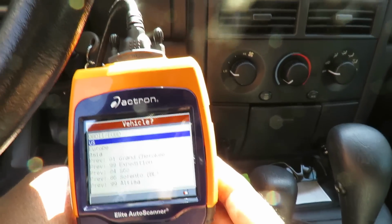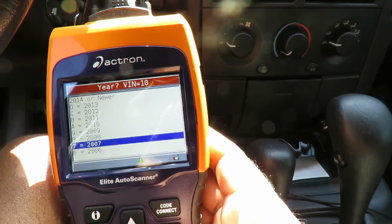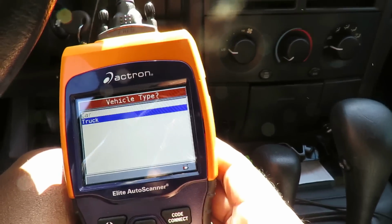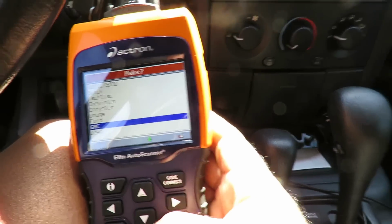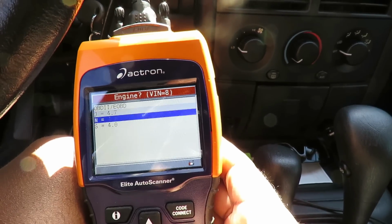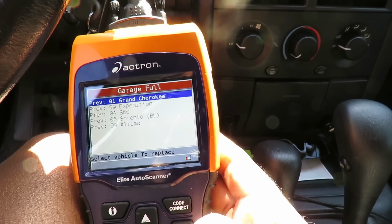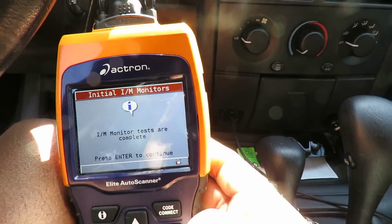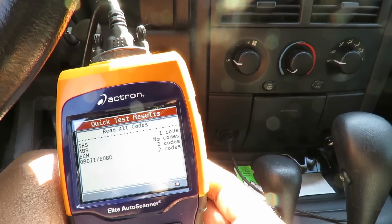All right, yes. All right, we got a U.S. model here. We have a 2002. It's considered a truck. And we have a Jeep Grand Cherokee. We have the 4.0. I did a 2001 too, huh? Oh, okay. Working. Enter. Reading codes, ABS, everything.